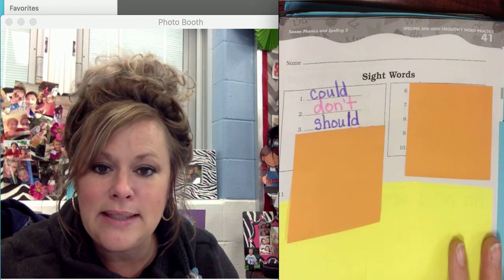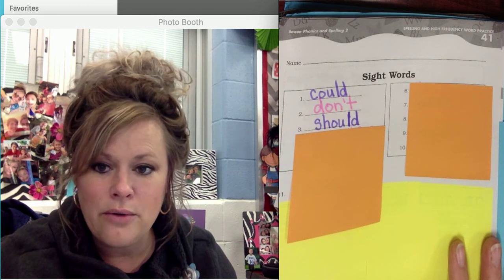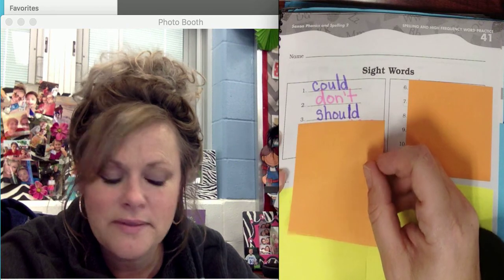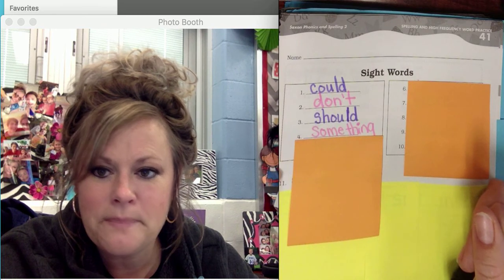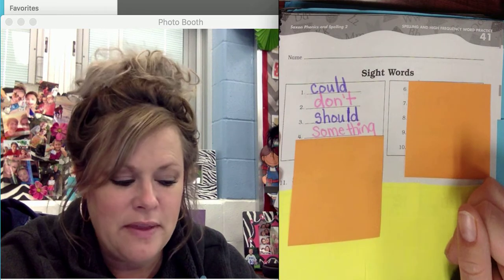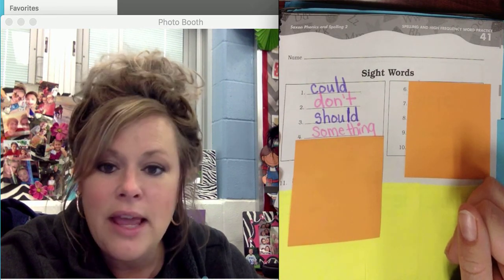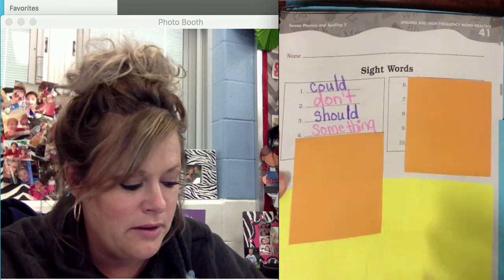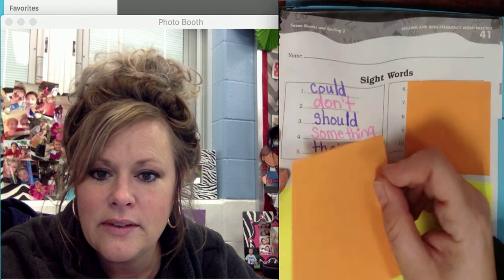Number four, repeat something. Good. Some and thing create the compound word something. Go ahead and write it. And then compare with mine. Number five is the word there. Repeat there. Now be careful because there's a lot of different kinds of the word there. This one is, this is their pencil there. Go ahead and write it. And then compare with mine.